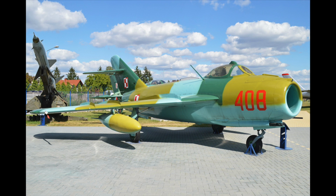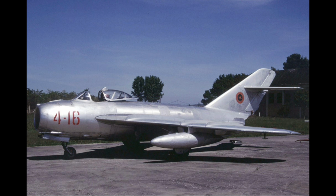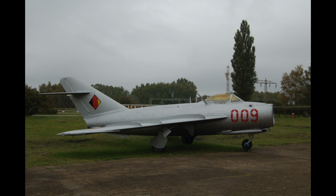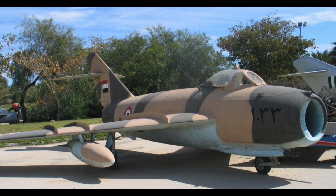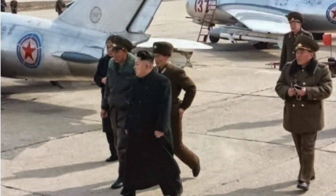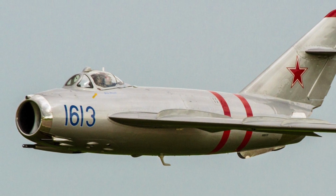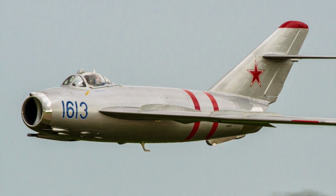MiG-17s were built under license by WSK Mielec in Poland as the Lim-5 and Lim-6, and in China as the Shenyang J5. More than 10,500 MiG-17s in all its derivatives were produced, with thousands sold to air forces around the world. The only current operator is thought to be North Korea. Many aircraft are preserved in museums around the world, and a handful are still airworthy.